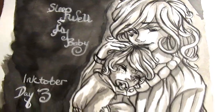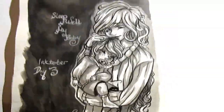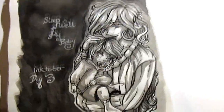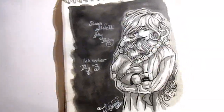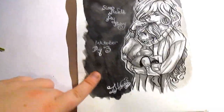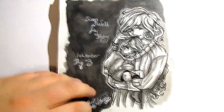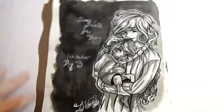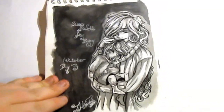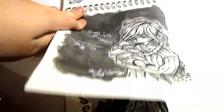Third one we have Kai, the non-canon child of Loki and Elijah, with Loki. Just sleep well, my baby. It's so cute. I love the way this one came out. As you can see, I was a lot more playful with my ink at the beginning of the month. You can see as I get busier throughout the month, the ink experimentation really dies down.